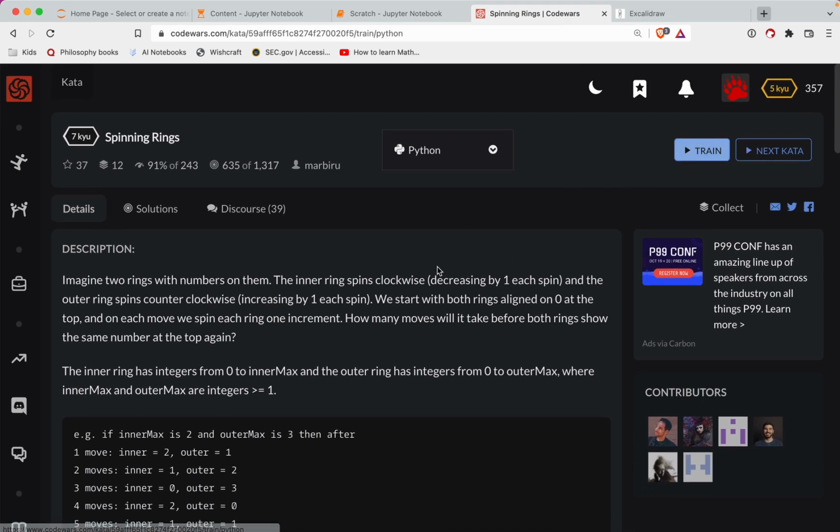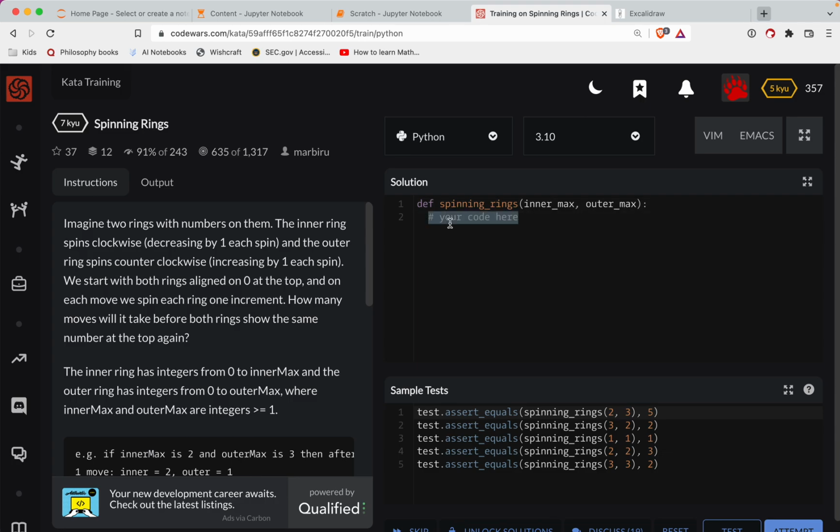Okay, so what we'll do is let's type this out. We're going to do an infinite loop. So we'll say, while True. I guess it doesn't like the tab here. So while True, what we're going to do is we'll have an inner count at 0. And we'll have an outer count at 0, okay? And so while True, we'll do inner count minus equals 1, outer count plus equals 1. And then we check to see if we have hit the max.